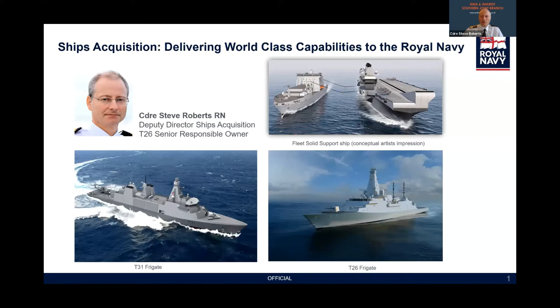I'm responsible for delivering not just the Type 26 frigates as the senior responsible owner, but also my team are responsible for delivering into service the Type 31 frigate, the fleet solid support ship, and we're eagerly awaiting all the other new types of ships that are coming through as part of the pipeline following the Integrated Review and the Defence Command Paper.